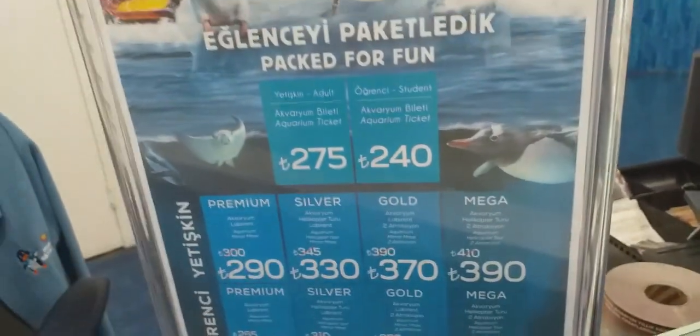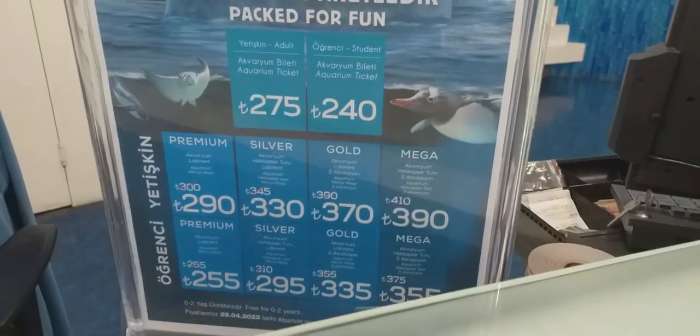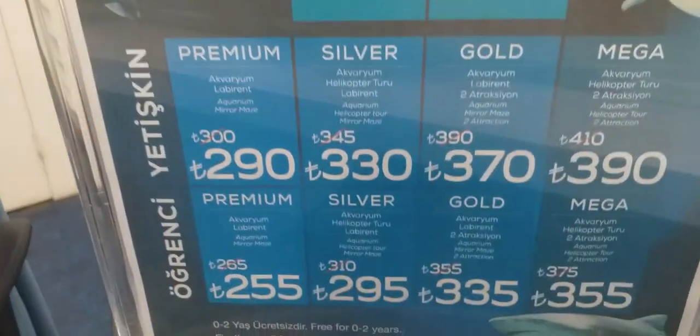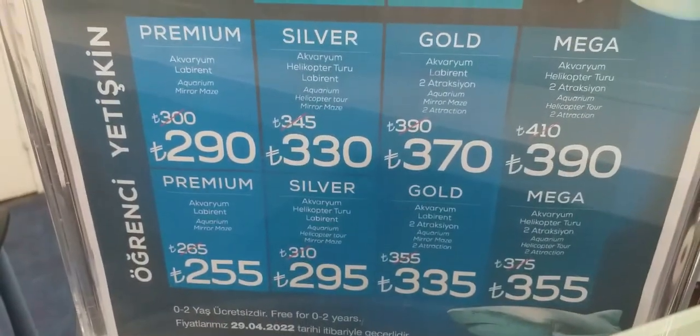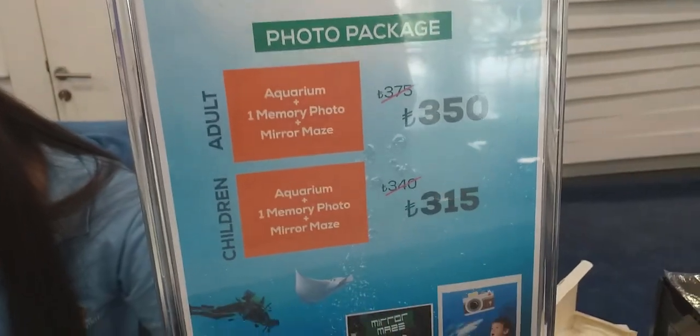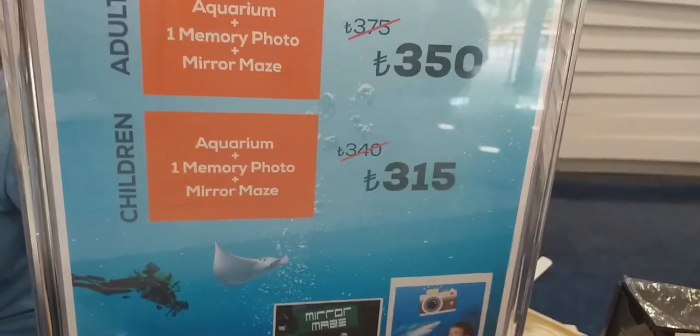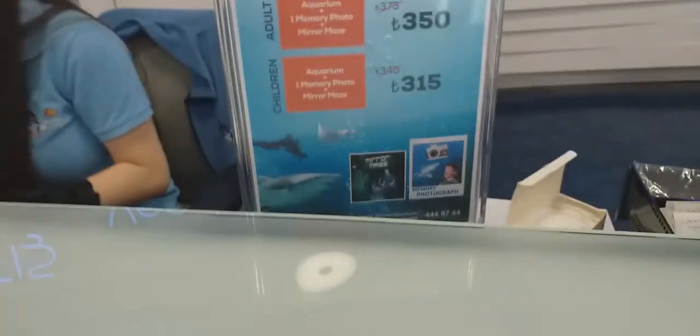Normal, just aquarium is 275. If you're a student, come with your student card, you'll get a discount. It will be 240. And all these are aquarium and other packages. Then if you want aquarium, one large picture and mirror maze, these are the prices. They are all on discount. So you can come and enjoy yourself.